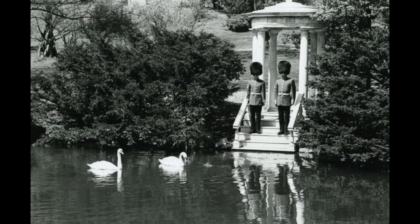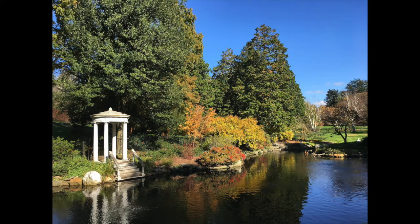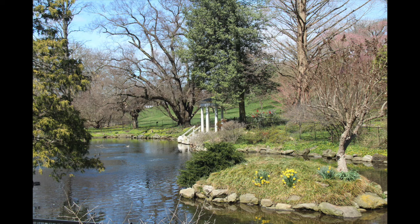These swans were a gift from the Canadian government on the 300th anniversary of the founding of the Pennsylvania colony in 1982. However, the pond was too shallow for the swans to swim, so a major dredging operation had to take place before the Arboretum could accept the swans.